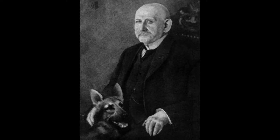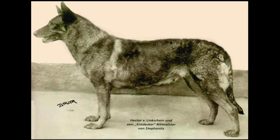Captain Max von Stefanitz is proclaimed the father of the breed. Von Stefanitz and his friend Arthur Meyer attended one of the very first all-breed dog shows to be held in Germany. There, they found a wolfish-looking German Shepherd dog that they both immediately became enamored with. Von Stefanitz purchased the dog, then known as Hector Linksrhein, but changed the dog's name to Horand von Grafrath of Grafrath Kennels. He was the first officially recognized German Shepherd dog, and all modern GSDs are said to originate from him. From the years 1899 to 1935, von Stefanitz would continue to develop the breed into what we know today.